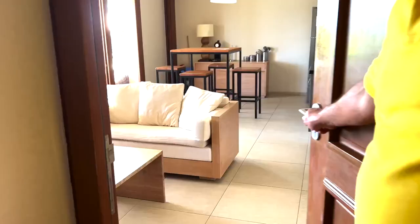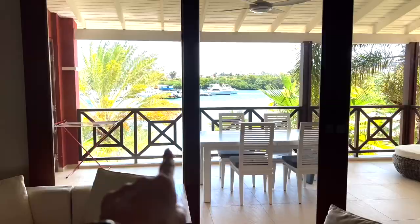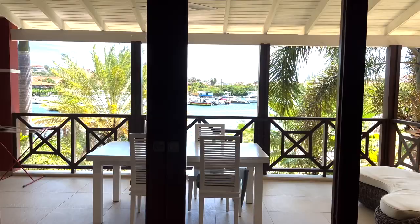And now we are going into the unit that we're going to be staying in for a few days while we're here getting the boat ready to sail back to Miami. Let's go check this place out. That's the money shot. That's the view. Wow, it's beautiful. We've got a nice little kitchen.